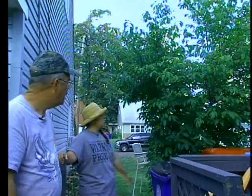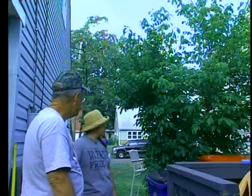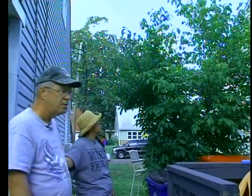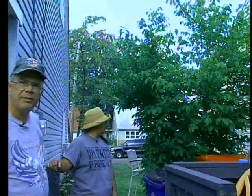About how old is this tree, Ron? This tree here is about 15 years old. Okay. So it's been here almost, not quite as long as the habitat itself. And I believe I got it at French Creek State Park, I think.